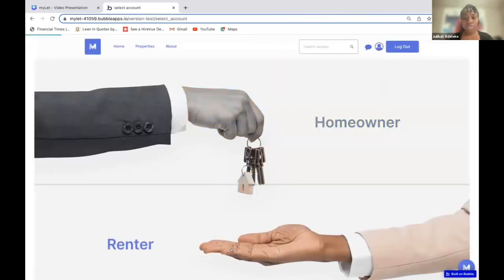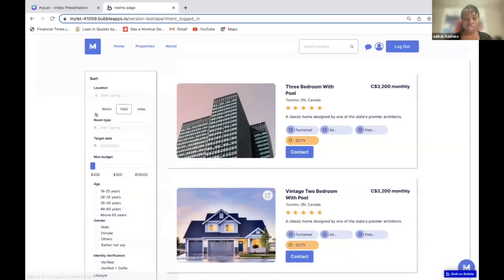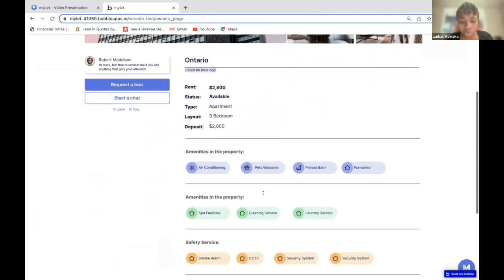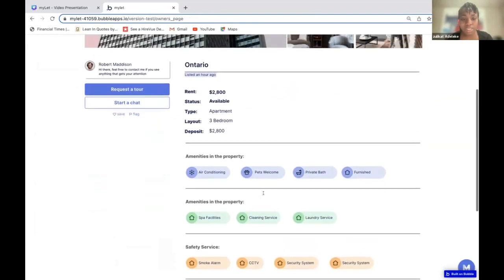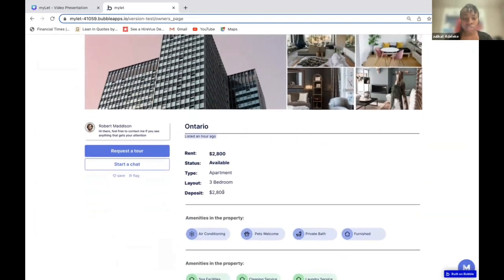He clicks Easy Renter. On our website again, you can find an apartment, you can find a room, or also find a roommate. He clicks on find an apartment. You can filter based on his preference, but he sees this first picture, clicks on it and tries to contact the landlord. He scrolls down to make sure that whatever is listed here fits his preference, which it does, and the amount is based on his budget.